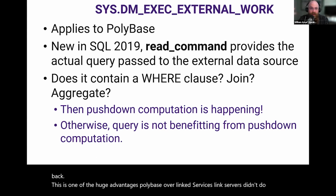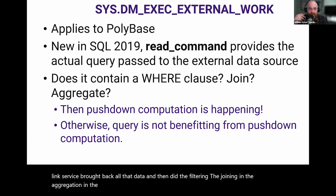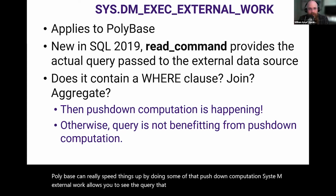Linked servers brought back all that data and then did the filtering, the joining, and the aggregation in the SQL Server, right? But it, meanwhile, had to bring back all that data, right? Polybase can really speed things up by doing some of that pushdown computation. Sys.dm_exec_external_work allows you to see the query that was actually pushed down.